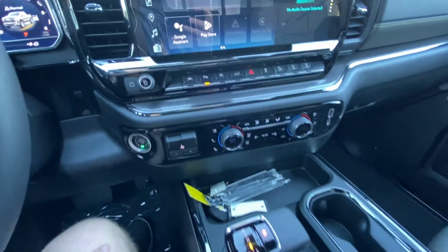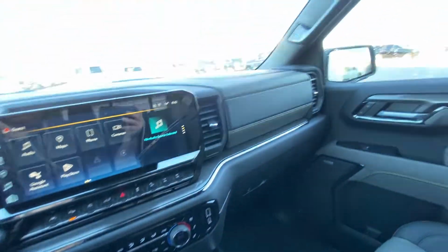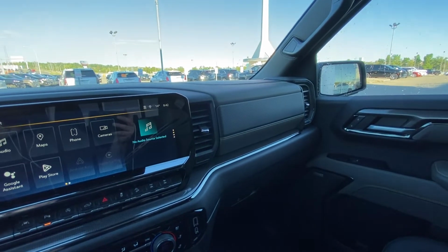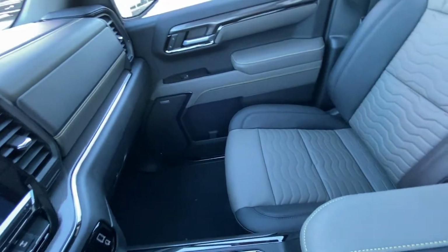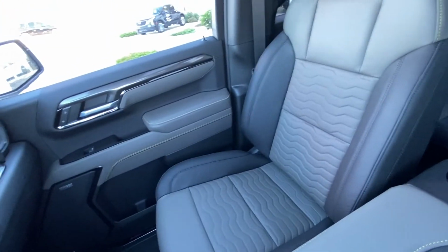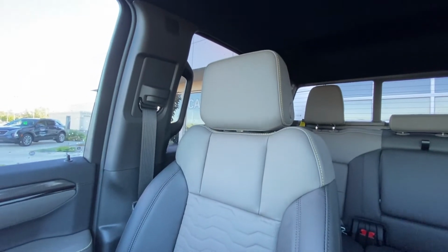Integrated trailer braking system as well. Your shifter knob is now in the center. All black interior with the yellow stitching and gray dash. Bose audio throughout as well. And the beautiful Silverado ZR2 interior.